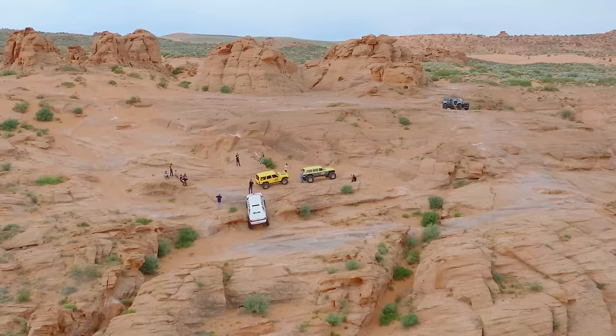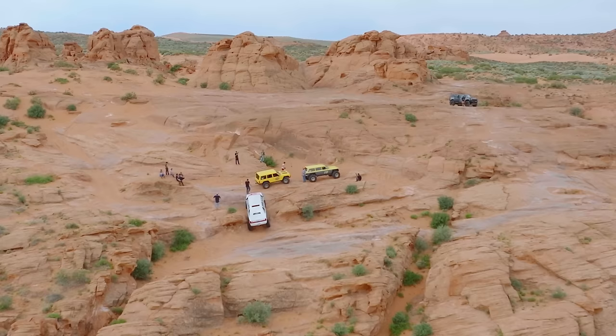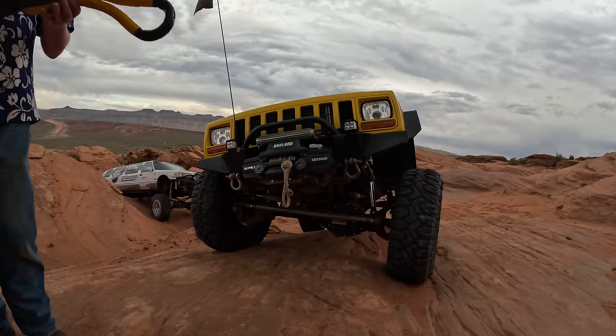Matt, how do we approach this? Well, we're just gonna need a lot of weight. So we're gonna hook these two together. It's gonna be in line. So we're linking it. I don't think I've ever seen anyone do something like that. We're gonna just pull him right up, straight up the face of that cliff. Straight up that face? Yeah.